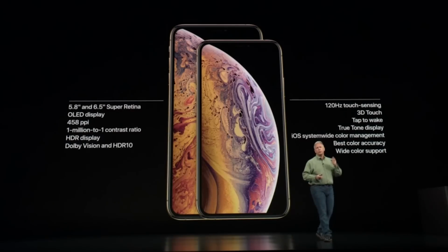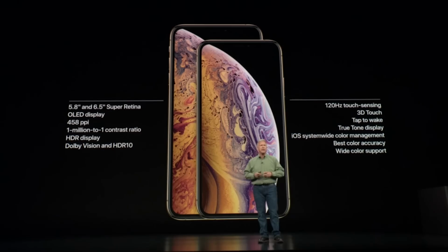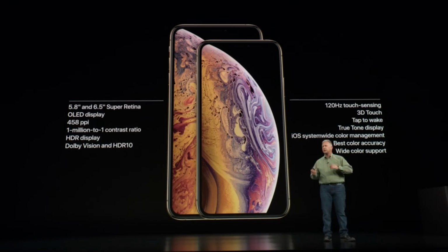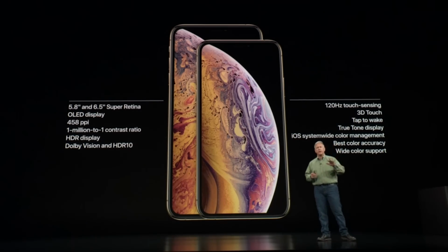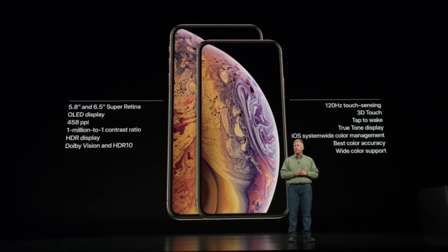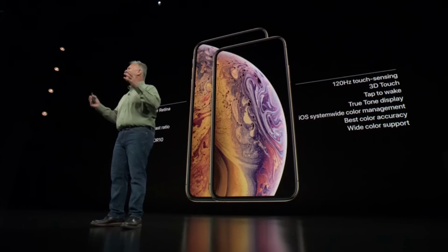So there are two Super Retina displays now, 5.8-inch and 6.5-inch, both OLED displays, both with a 1,000,000 to 1 contrast ratio. They're HDR displays. They have a fast 120 hertz touch-sensitive layer. That's how it gets its smooth scrolling, really fast typing and gaming response. They both have 3D Touch for pressure sensitivity. They have tap to wake. They have incredible color management. They're True Tone displays, so the paper white looks just right in all the different lighting that you use it. And they have wide color.